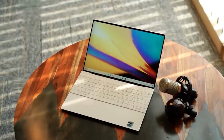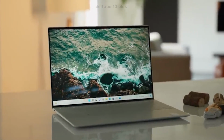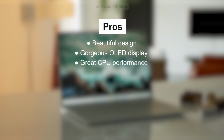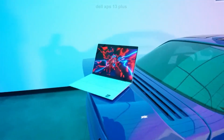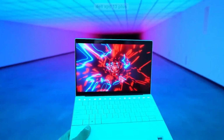So what are the pros and cons of the Dell XPS 13 Plus? Here's a summary. The pros of the Dell XPS 13 Plus are: beautiful design, gorgeous OLED display, great CPU performance, slim but robust. Cons of the Dell XPS 13 Plus are: limited port selection. The touch bar and touchpad represent an accessibility issue. Also has a subpar webcam. Short battery life.